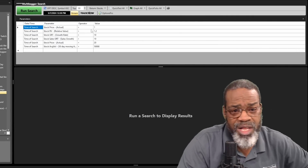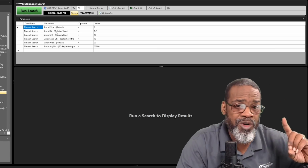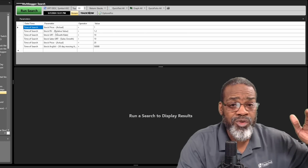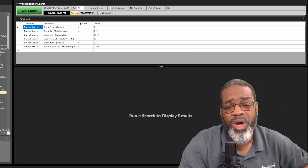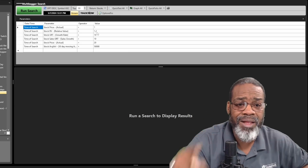Price actual, greater than $1. Relative value, and this is why you have to have VectorVest in order to do this. Relative value looks at the stock's upside potential as compared to a AAA corporate bond. It is cast on a scale between 0 and 2. I want it to be at 1.12. These are stocks that have high probability of beating the market.